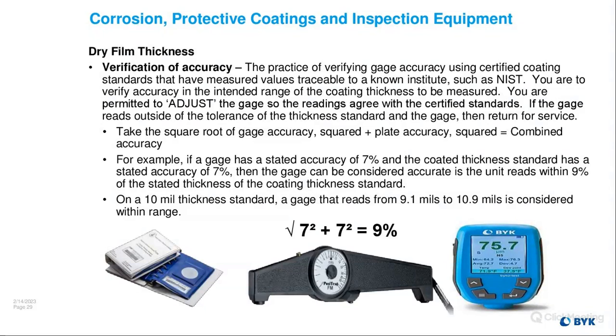Real quick, hold on. I want to touch on this. I said you cannot adjust the gauge on a banana gauge. You are permitted to adjust the gauge with a type 2 digital gauge. So you're looking for repeatability. I zero my gauge, I take my reading on my 10 mil. It seems a little bit squirrely.